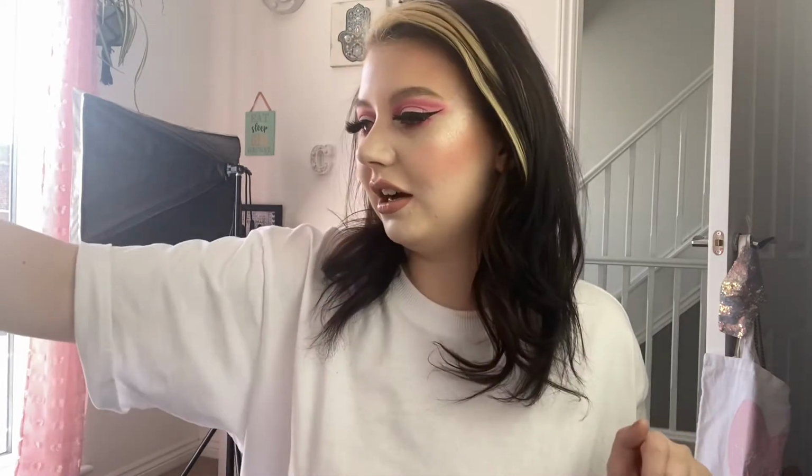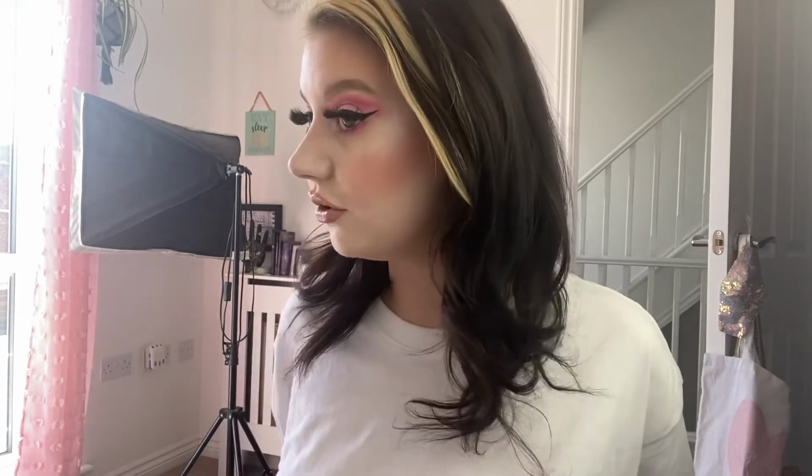I hope the lighting's okay. I feel like I look a little bit yellow on camera, but in person I really do love the colour and I can see that it is luminous, which is a little different for me. I put some face mist on as well. I've honestly had it on for quite a while now and she's holding up fine.